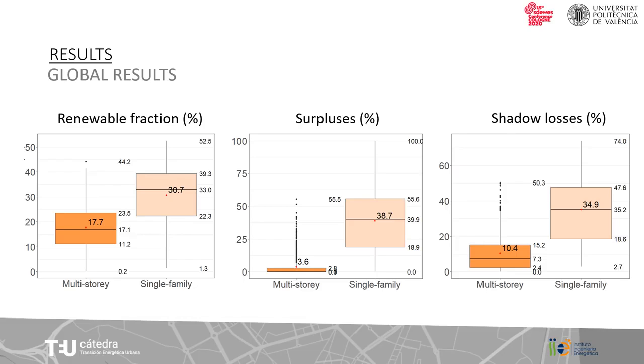In multi-story buildings, the relationship between surpluses and production presents very low values because they are characterized by reduced rooftop areas, so the totality of the energy generated is intended to partially cover the high level of electrical demand. Consequently, very rarely does the generation exceed the demand, producing surpluses introduced to the grid. On the other hand, single-family houses usually have low consumption, so most of the production is self-consumed, with a consequent increase in the renewable fraction and in the surpluses.